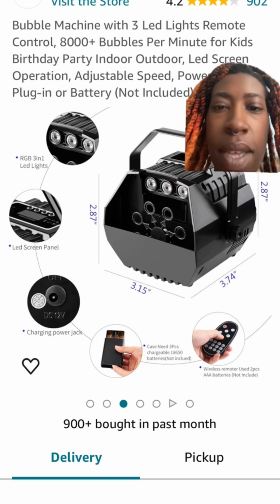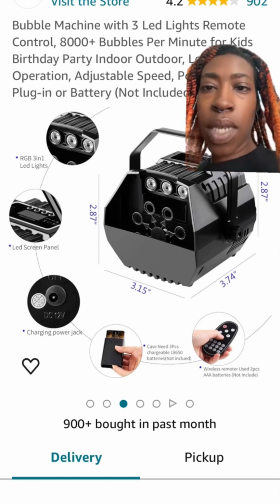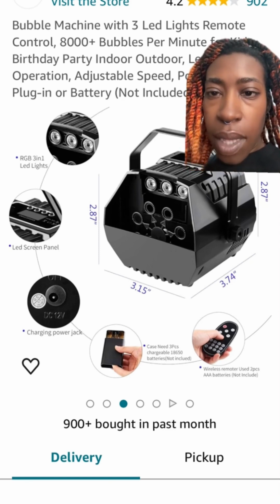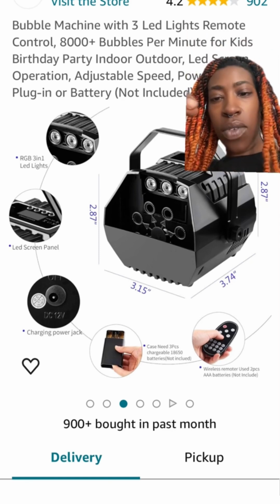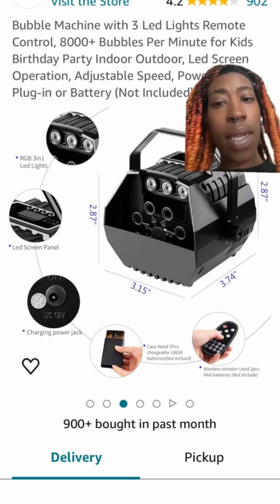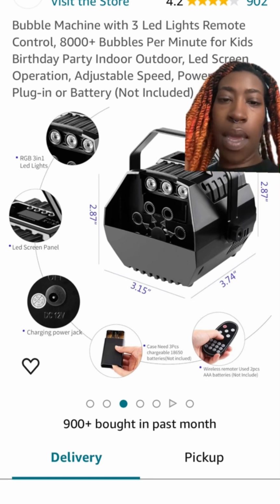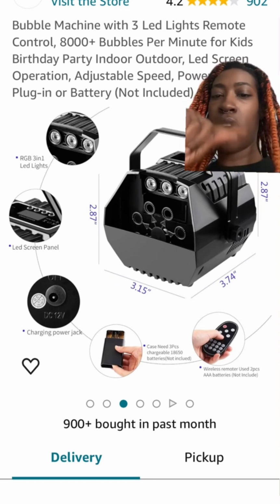See, look, it gives you all the dimensions. It's a little bulky, but it's not huge. It has the lights, the LED screen panel. It does have a little screen panel on top that can give you information on what's going on. It does have a charging power jack, and it comes with a battery case for your rechargeable batteries.